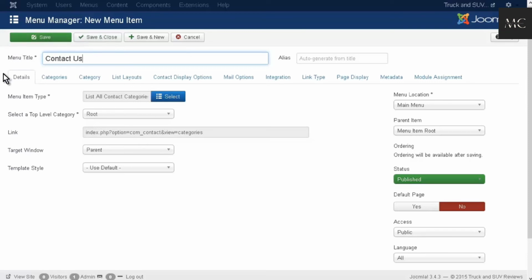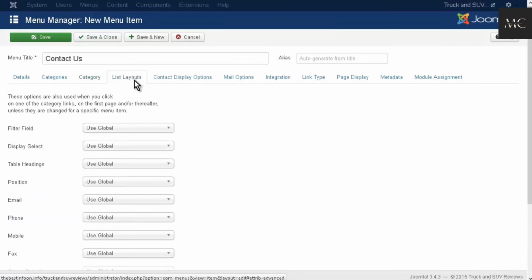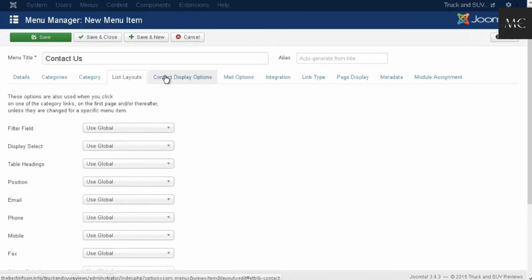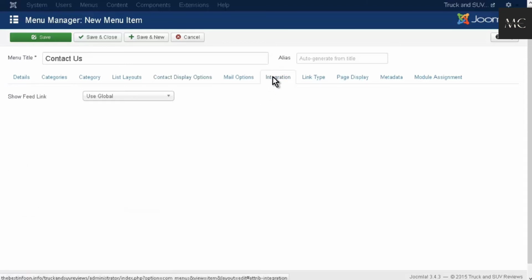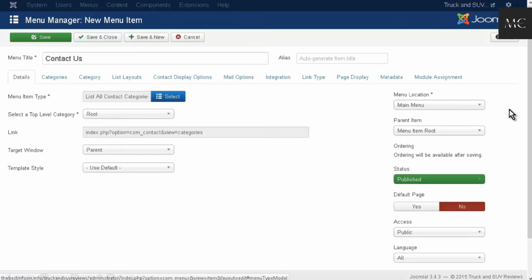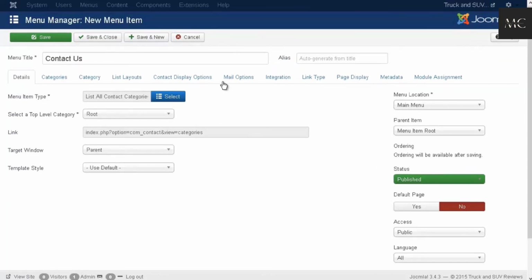And then we have other things, so categories, and then the list layout. Okay, so you can change any of these to fit the way you want them to look. I'm just going to leave everything at the defaults here. Okay, so as you can see, there are a lot of things that you can change here. Okay, and then on this side, so we're in the main menu. Okay, so there we go. So let's save and close.